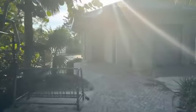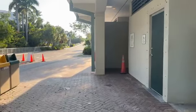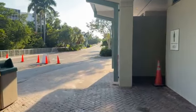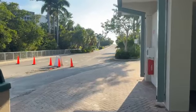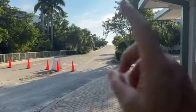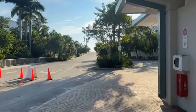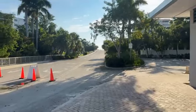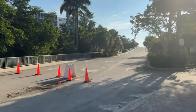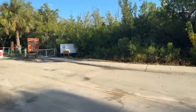I think this drop-off is still closed here. I don't know. No, it's open. The drop-off area is open here. So you can at least drop your family and friends off and go back up over that bridge and park. So that's good news. But you can see the front gates are all locked up over at the park.